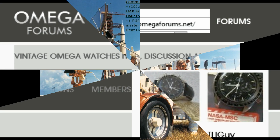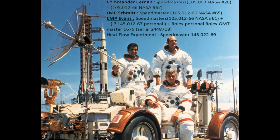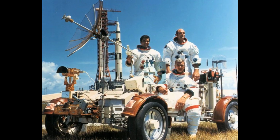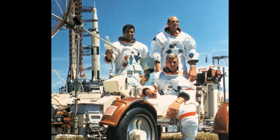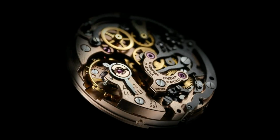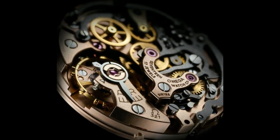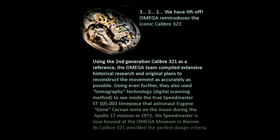I also have here a current list of watches flown on Apollo 17 as created by Speedy Phil. When you look at the crew photo, you can see that watches were important. And when you look at the number of Speedmasters on Apollo 17, currently our last manned deep space mission and our last mission to the moon, it's fitting that on the 50th anniversary year of the Apollo 11 moon landing, Omega have chosen to model Gene Cernan's 321 movement flown Speedmaster for them to relaunch the famous 321 movement at some point during the current year 2019.